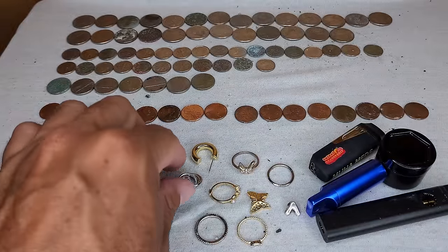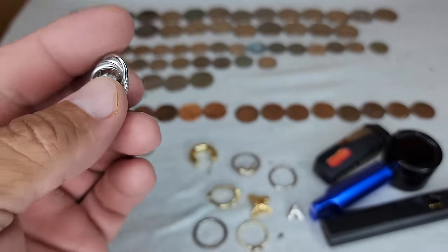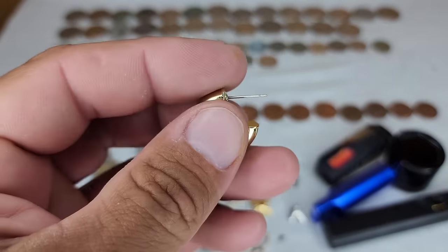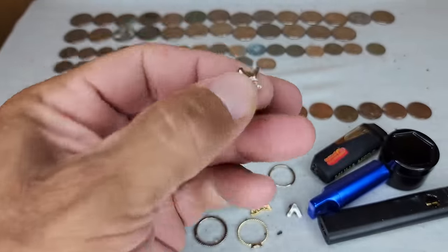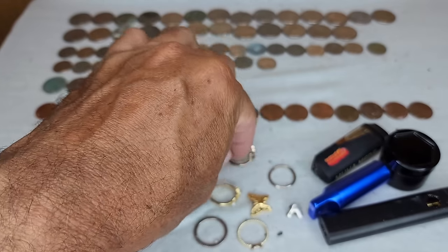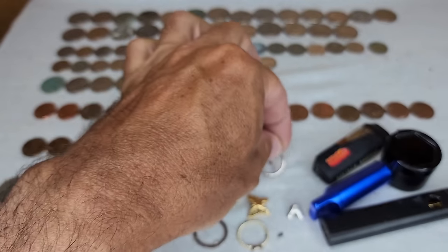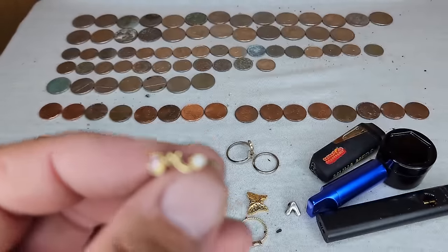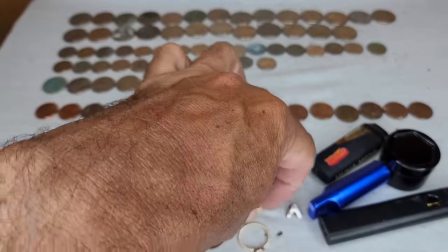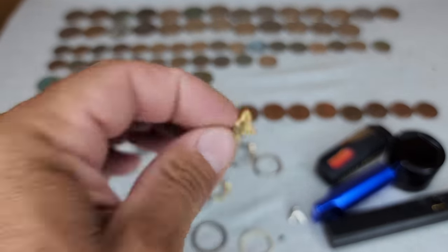But here's the earring. This one's a copper with a plate. Here's another earring. Same thing, it's junk. It's copper with a plate. This is also copper plating. This is like a stainless steel ring. This one's not any good. It's a copper with plate. And same thing, copper plating.